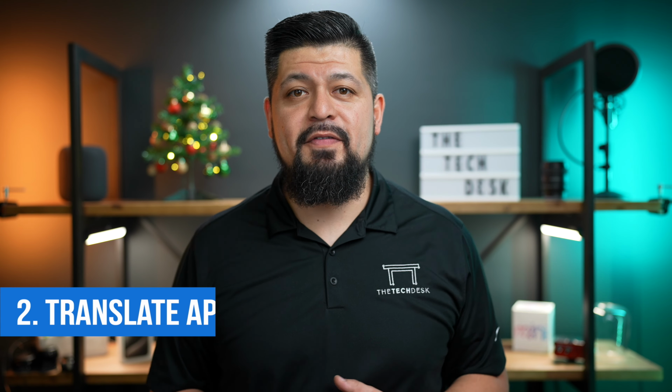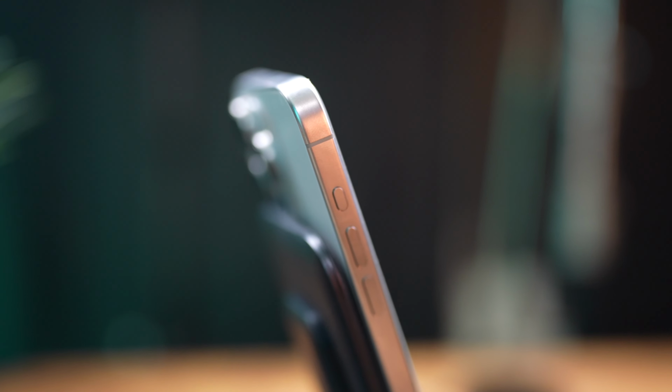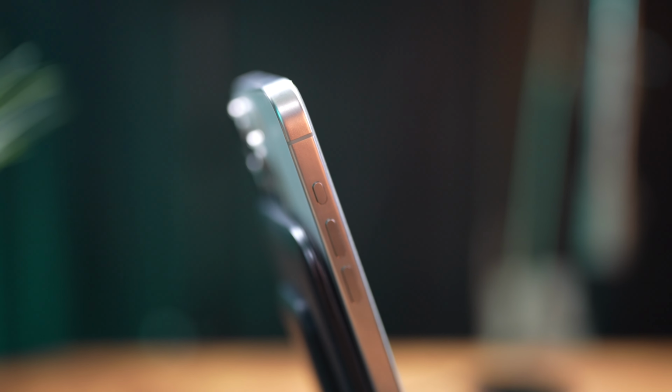Next up, for iPhone 15 Pro users, there's something exciting. The customizable action button, which replaces the traditional mute switch, can now access the Translate app directly, providing quick language translation capabilities in the dynamic island. This means instant language translation capabilities right at your fingertips, especially handy for travelers. Let me show you how it functions.